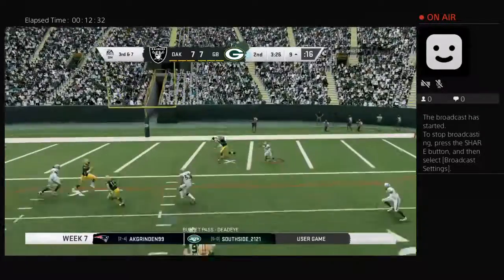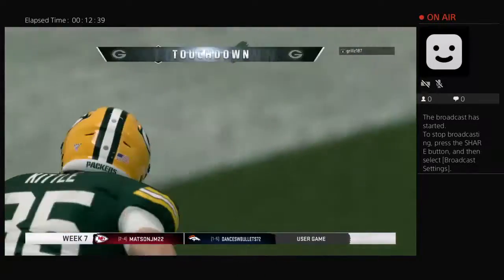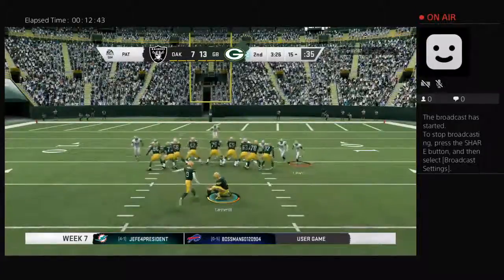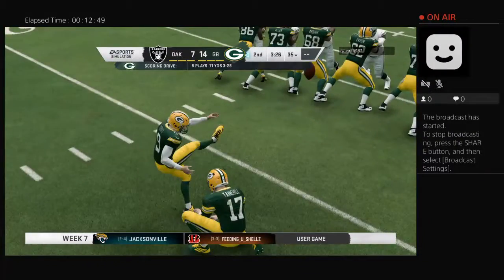From the shotgun, Ryan. And he's got it. It's caught for a Packers touchdown. George Kittle, his 4th touchdown on the year. And the Packers have taken the lead. Gould with the extra point, and that makes the score 14-7.